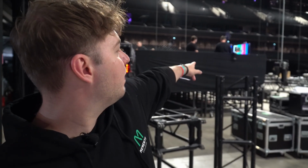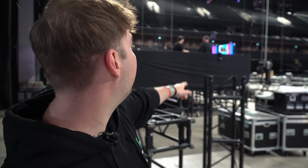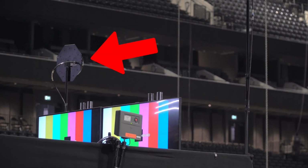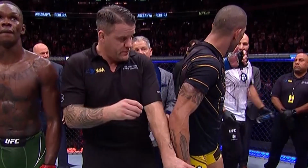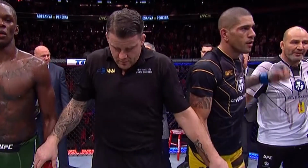So I don't know if you guys can see it, but those screens right there that they're currently setting up, there's a little antenna on top of them. That antenna is where they receive the sound from inside the Octagon. So this is where they'll be monitoring Bruce Buffer's voice, all of those lovely slap crack sounds when someone gets absolutely walloped in the face. That all comes from here.